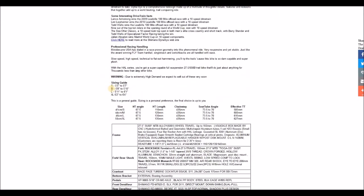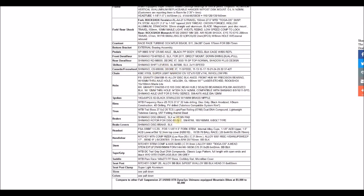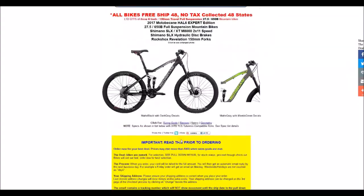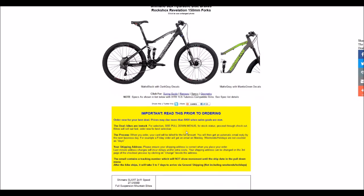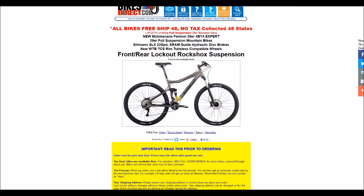But here you have some sizing. It's funny. Oh, here we go. So they give you a rough estimate on sizing, whether it's large or whatnot. But it's got really good stuff. I know we're a little bit above budget with this one at $1,600, but compared to some other bikes we've seen, this and this 29er.